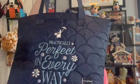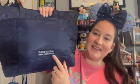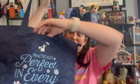I don't know. I'm waiting for them to do more colors, but it says practically perfect in every way on the front with a little Mary Poppins silhouette. The back says United Kingdom Epcot World Showcase. There's so many features of this bag that I love. One is this guy right here. This goes on top of your luggage, which, someone struggling right now with dislocated discs and a hip problem and all that, this is so helpful when traveling in the airports. On the front, I didn't show you the little phone magnetic closure here, which is great to just slip your phone in. The straps are so nice and comfortable.